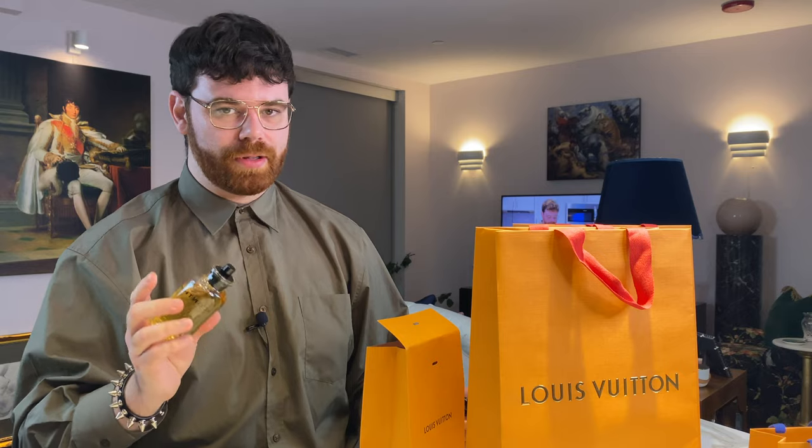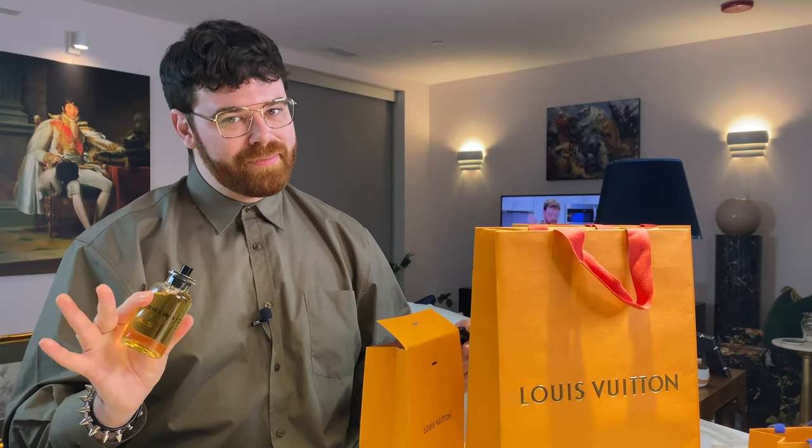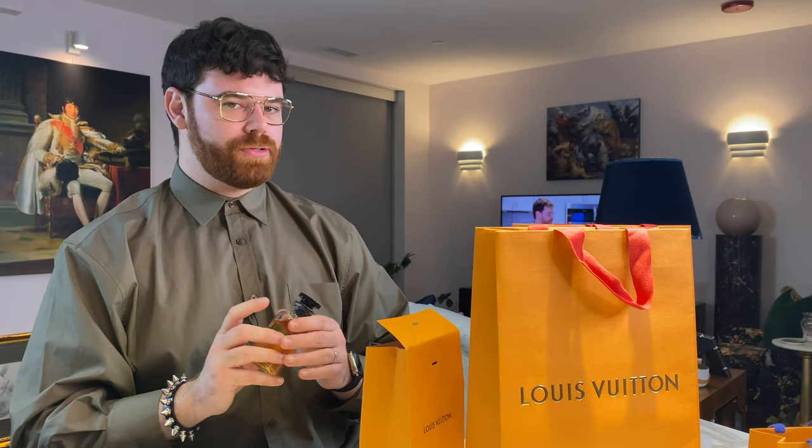And one of my favorite things too with Louis Vuitton's fragrances is that they're so layerable. If that's a word, is that a word? Layerable. And that's what I love most. So my favorite combo would be Rose des Vents and Contre Moi.